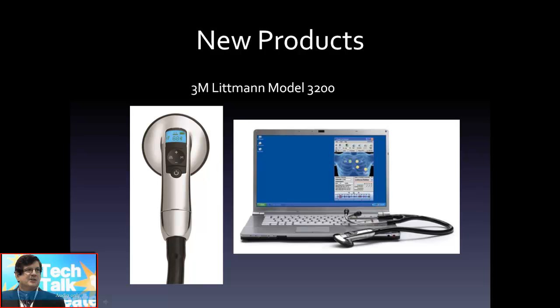What is most spectacular about this device, it enables you to record up to 12 30-second tracks. This is particularly useful for demonstrating to a mother what the heart sounds like, what a murmur sounds like. It really makes patient education something different than what it has been in the past. In addition, it connects to software that has been rebranded by 3M Company to analyze heart murmurs.